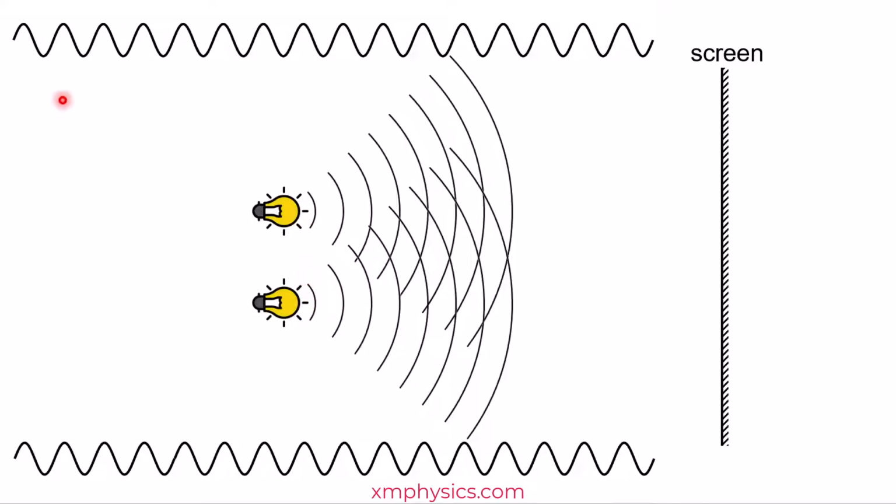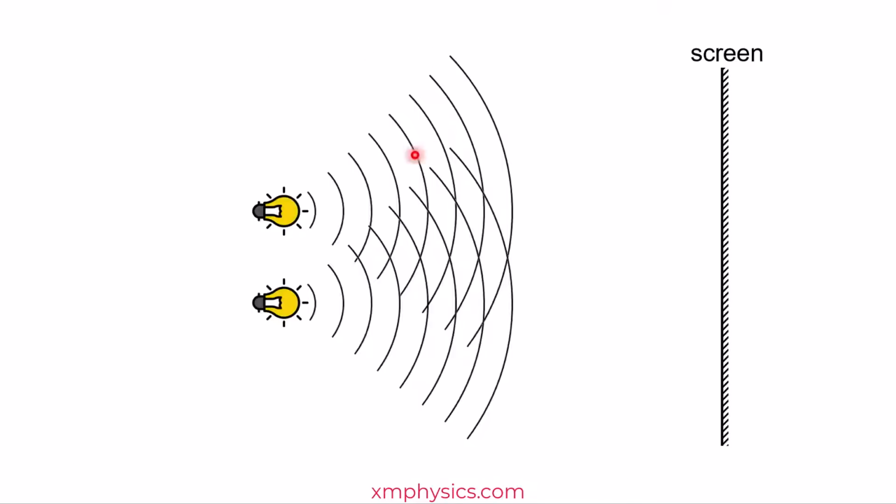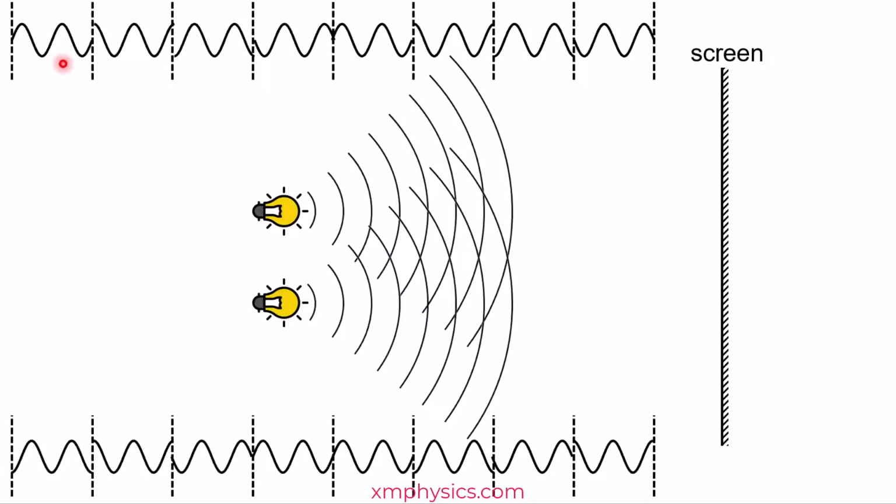The two light bulbs actually do not emit light waves that's a continuous sinusoidal function. Instead, they produce light waves that look more like this. The light is emitted in bursts, short bursts of just a few nanoseconds. So this is what I call an artist's impression, yeah? Because in just a few milliseconds, if you're talking about light waves, there are already millions, if not billions of cycles, not just two cycles. That's why I say this is an artist's impression.